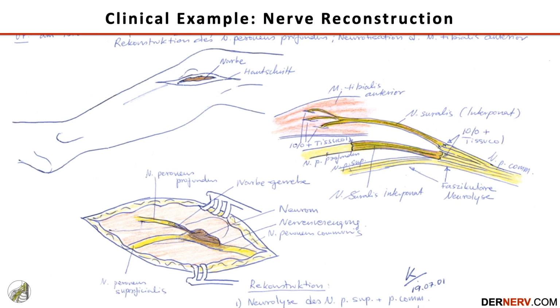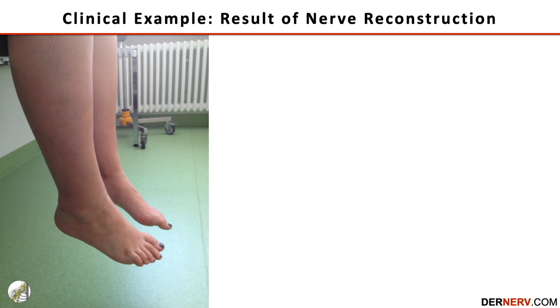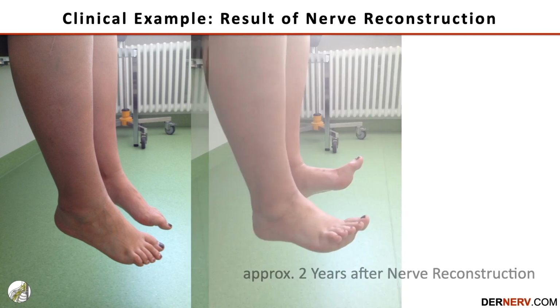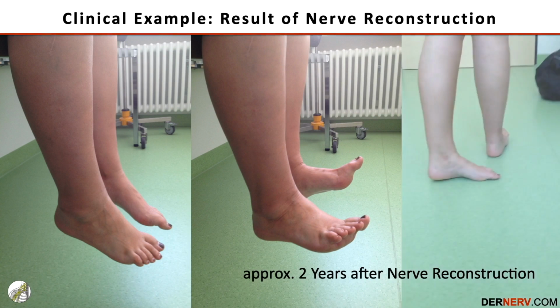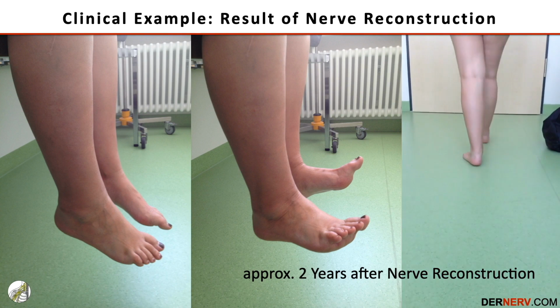foot. In this drawing, you see that a part of the nerve has been decompressed, a part reconstructed with grafts, and a part is used to directly neurotize the muscle. Nerve regeneration takes quite a while to happen. Here we see adequate ankle and toe dorsiflexion as well as a normalized gait without need for supporting splints.